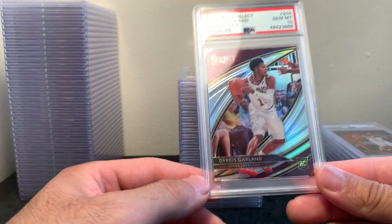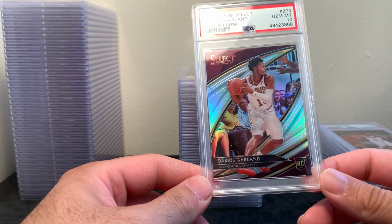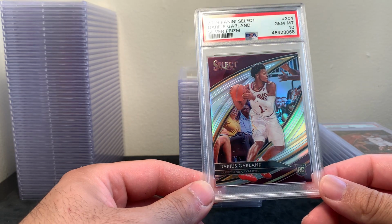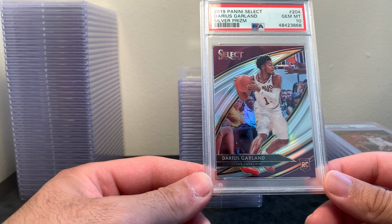Again, I'm not selling this card right now. I'm waiting until the season next year. And I think his Prism could get to like 500 cards, so this card has a potential of $1,000 around that mark. Well, it depends on how he plays. If he plays amazing, it could be more. If he plays badly, then it could be less.